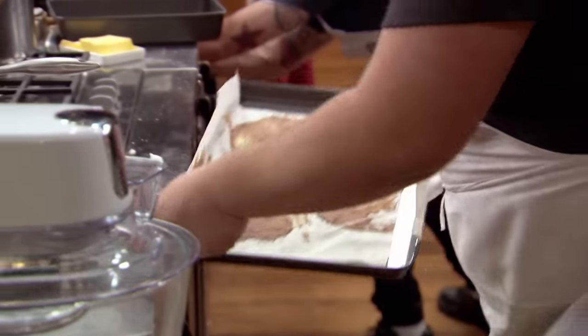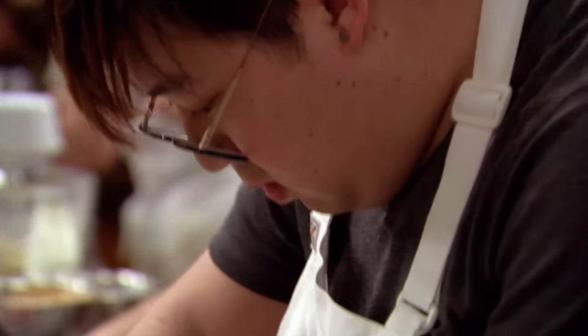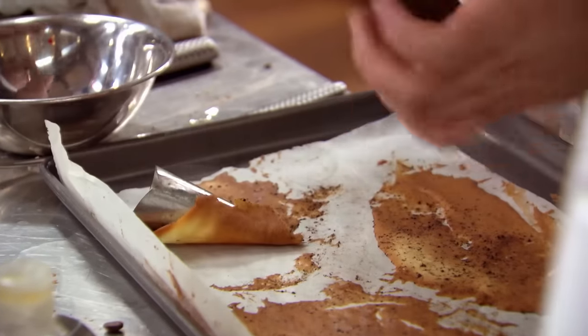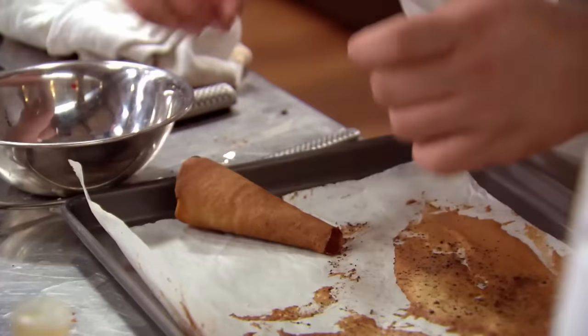They're burning hot, but I really need to start shaping them as soon as possible. So using some cone molds, I shape them into little ice cream cones. My fingers are burning, they really hurt. Because Twizzlers harden within the first minute of taking out, I have to sacrifice my fingers.